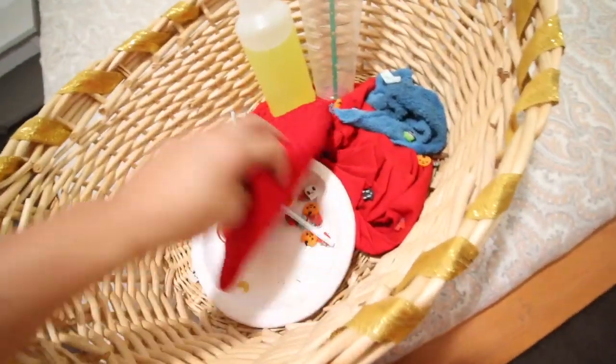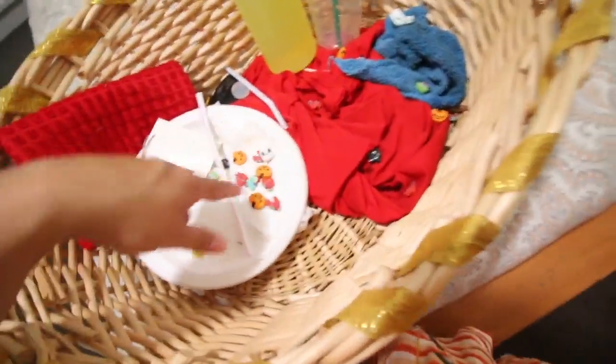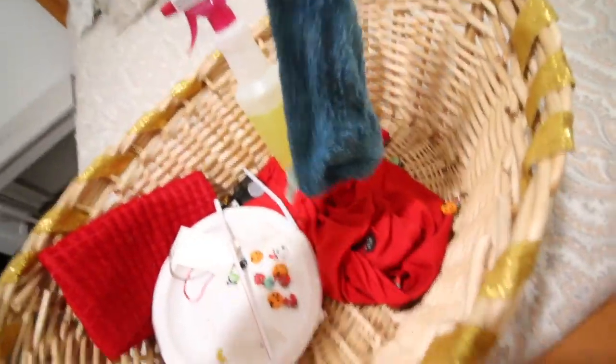This is my basket so far. I have some trash, Rinka's erasers, my dusting towel, old Starbucks cup. This room is done.